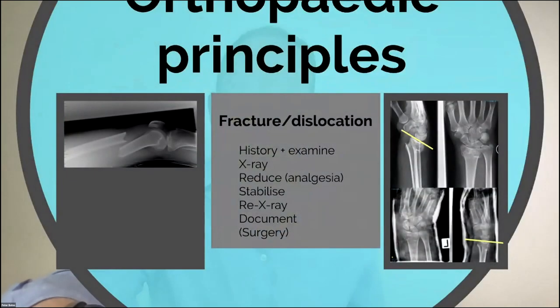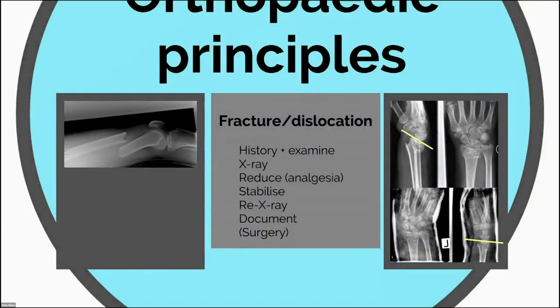Okay, where do we go next? Check out the x-ray on the left. We've got a femur fracture. What are we going to do? So let's follow that through there. History, examine. Yeah, we've done that. X-ray, I've got that. How are we going to reduce that? Obviously, give them analgesia. How are we going to reduce it? How are we going to stabilize it? Answer?